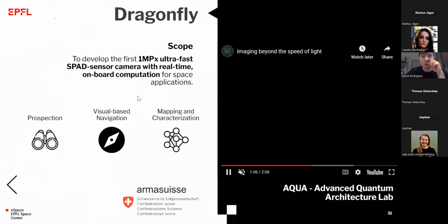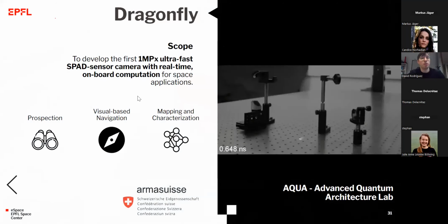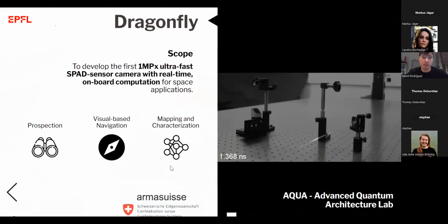And then the last foundational project I'll mention is our project Dragonfly. I briefly mentioned it in the context of the drone, as these will potentially become part of the payload. The idea here is that we are developing a very unique camera for space. The reason it's unique is that we are drawing from a technology developed at EPFL's Advanced Quantum Architecture Lab, a 1 megapixel SPAD sensor.